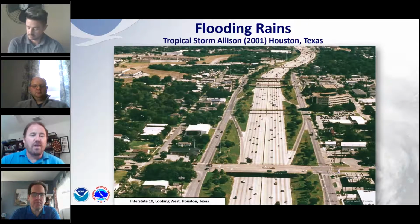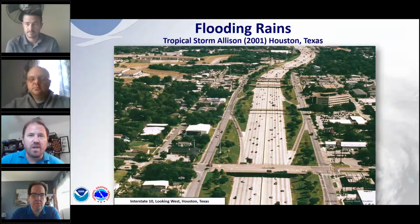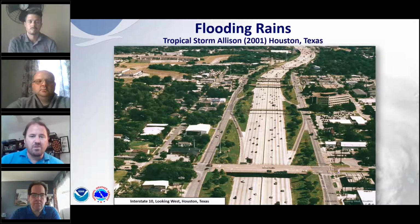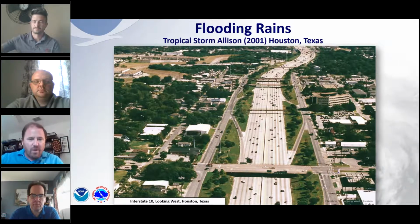Robbie talked about flooding rains. So let's say you have a storm that produces very heavy rainfall. Sometimes storms can move slowly. In fact, it doesn't even have to be a hurricane to cause flooding rains. This is an example from Tropical Storm Allison back in 2001 that hit Houston, Texas. Let's say you have very heavy rainfall over a several-hour time period. Normally, when you have rain, the water runs off, goes into the ditches, goes down to the gutters, the lakes, the streams, and it gets away from the area.